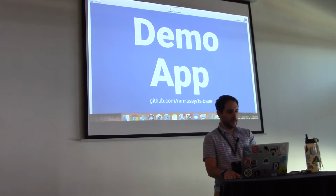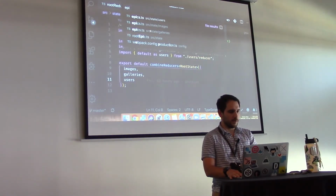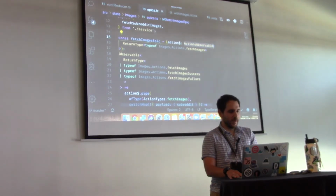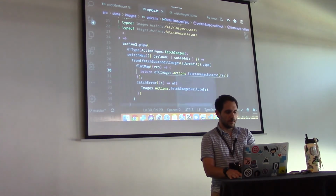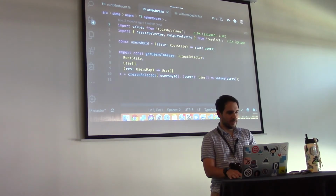So typing epics. Since I've got time, I can look at my epics file. I didn't want to confuse you all with RxJS. But you take an actions observable, and you tell it what sort of actions it's going to take, and then what sort of actions it's going to produce from there. That's cool. Selectors look something like this. Output selector, and then you give it what the inputs and the outputs are and then the function that it's going to call. So mostly just React, though. I haven't done it with Vue or Angular.